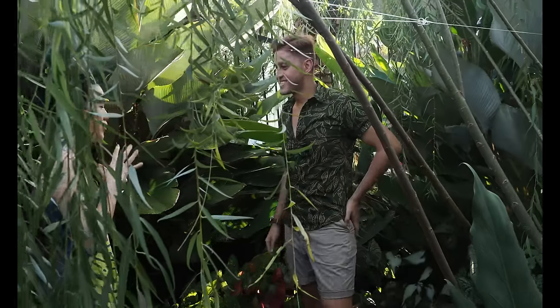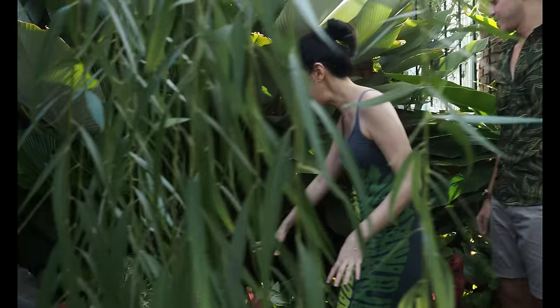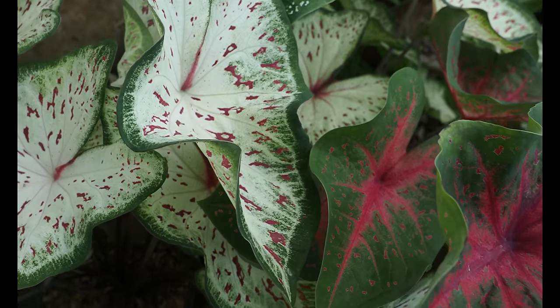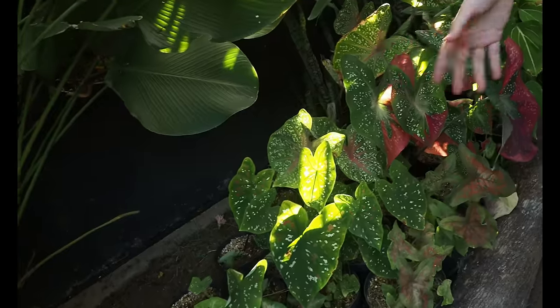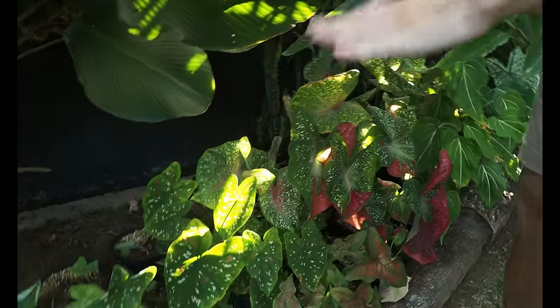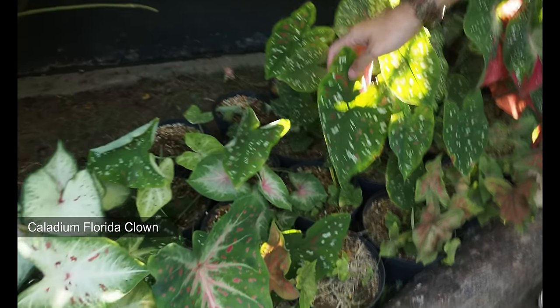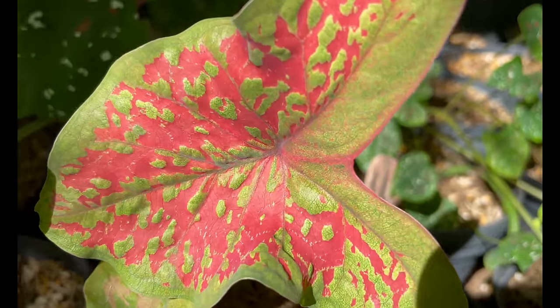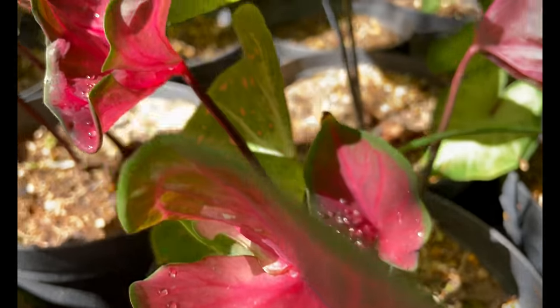It feels like a secret enclosure, guys. Sure. And down here, I don't know if you could see it, but there are a lot of caladiums. So we have multiple species here. Some are very common, but I don't want to throw anything out. Yeah. So we have the Florida Clown here, if I'm not mistaken. Yeah. The caladium butterfly. I think that is Miss Muffet, if I'm not mistaken. Miss Muffet, okay. This is Gladiator. Or meat caladium, steak.